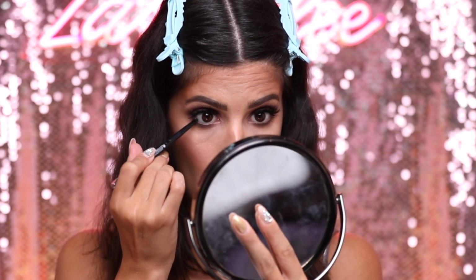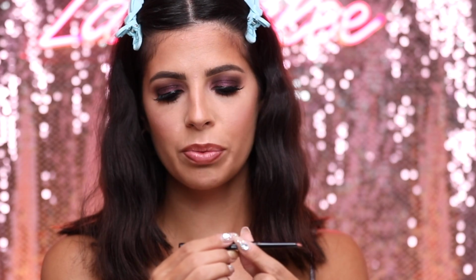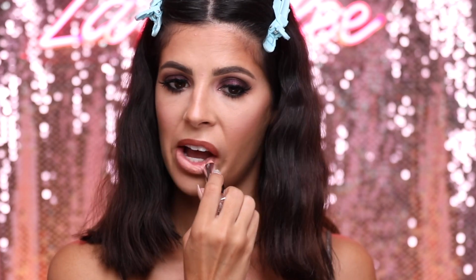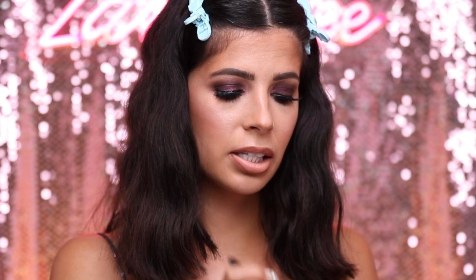I'm taking my CoverGirl lip liner. This one is in the shade 205 Caramel Nude. And I'm going to be using 530 Hot Sand. And by the way, this is by Maybelline. And lastly, I'm just going to pop on a couple rhinestones on the lower lash line just to give it some extra oomph.